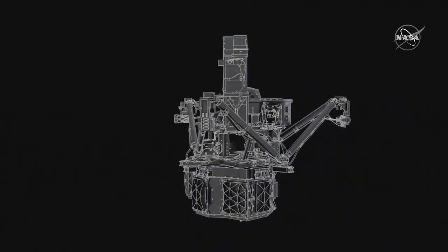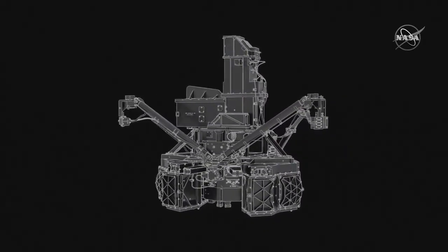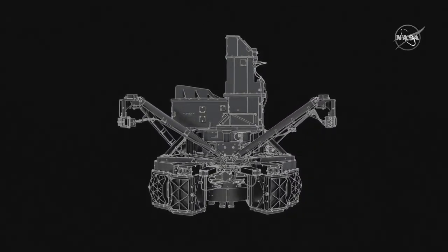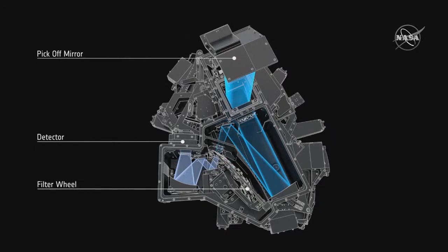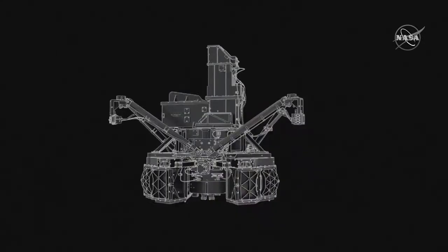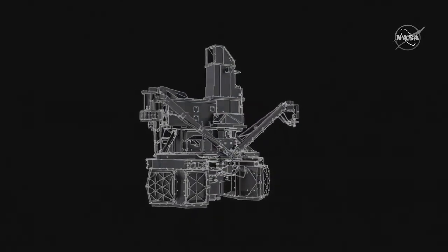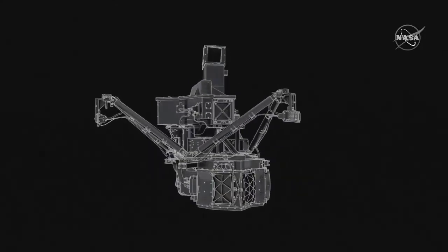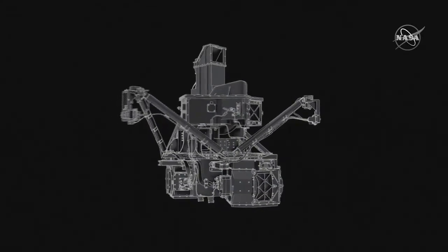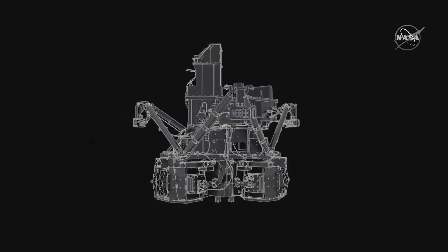Oh, and here's one of our instruments, and you can kind of see that it's on some spindly legs. This is MIRI, which is very similar in its optics there. Apologies, MIRI.